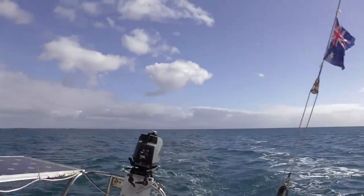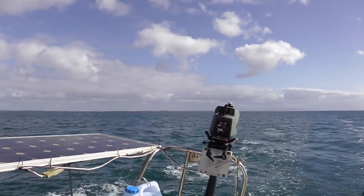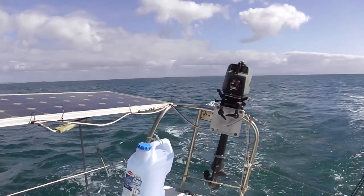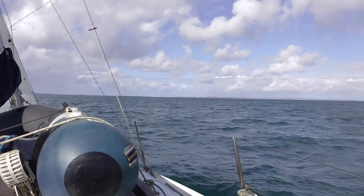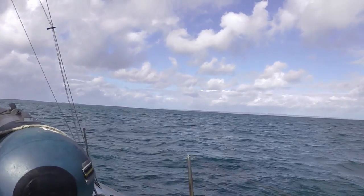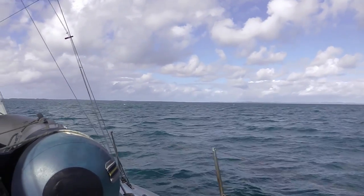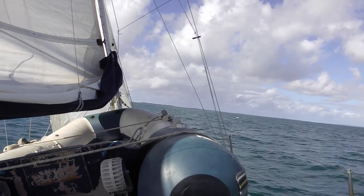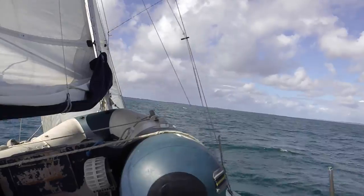Behind us there is Mud Island, and you might be able to see the cranes of the docks. Centre of the screen is the end of Morton Island, and on the south side there is Stradbroke Island. Coming round to the bow here, you can see the little sandhills, little glimpse of them occasionally on the bow.